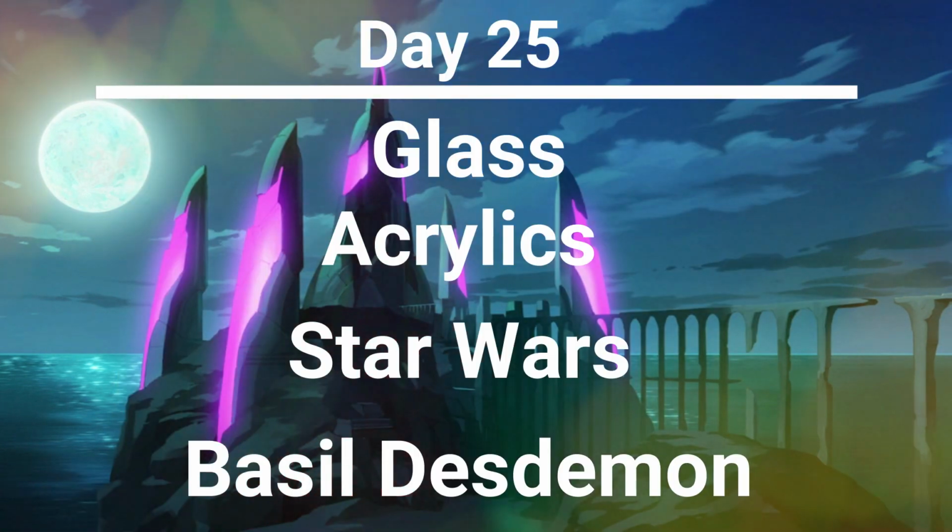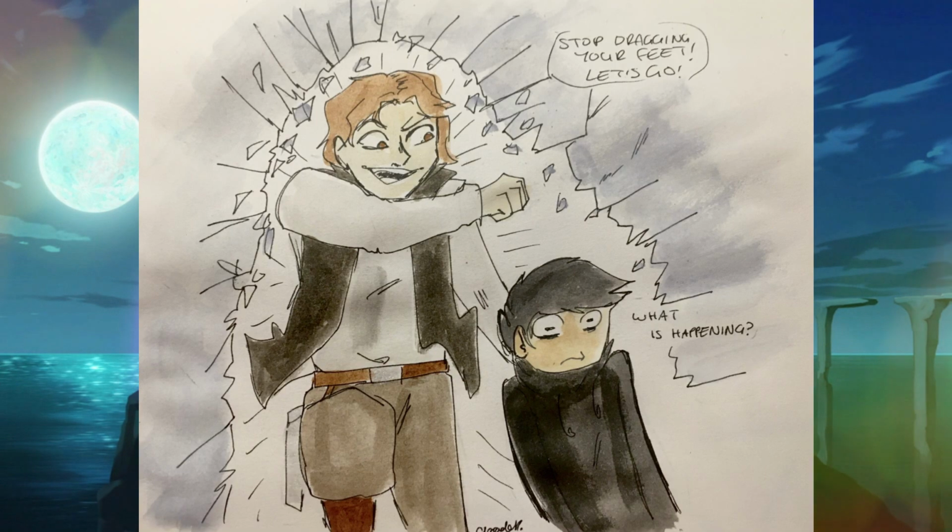Day 25. Glass, Acrylics, Star Wars, Basil. Basil, the emo avant-garde fashion enthusiast, being dragged around by Han Solo and breaking through glass for some reason. Basil doesn't know where he is and he is scared.